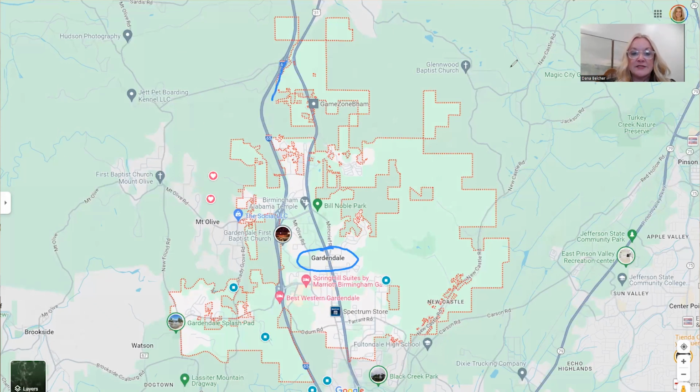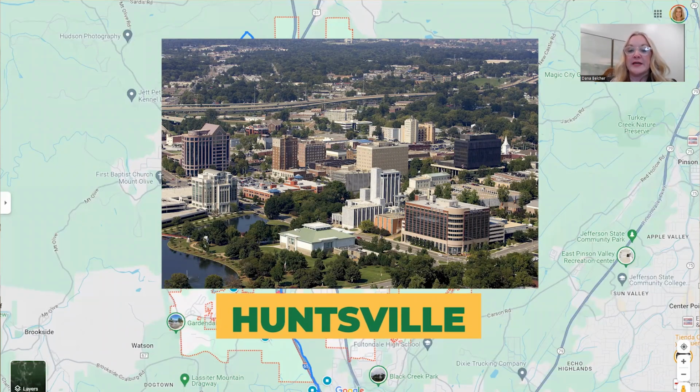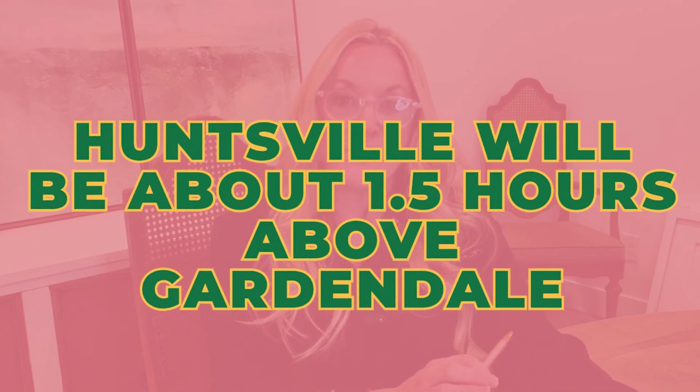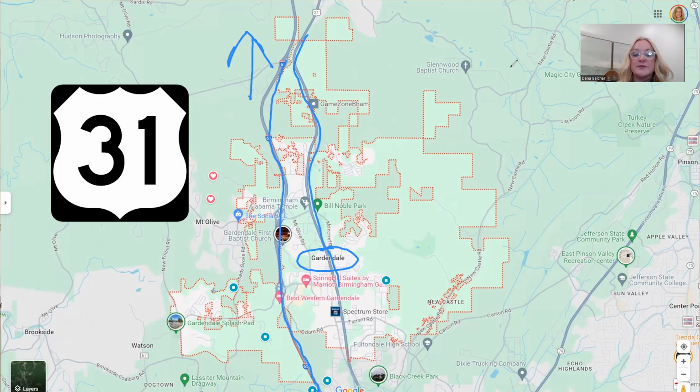This line here, this is I-65. And as you see, it runs through not quite the middle of Gardendale, but definitely to the side. So that's I-65. And if you're going up this way, that's going to take you to the city of Coleman. It's going to take you to Huntsville and Madison. And city of Coleman's 45 minutes above Gardendale, and then Huntsville will be about an hour and a half above Gardendale. I-65, and then the other big road you're seeing, that is Highway 31, which is mentioned a lot in my videos because Highway 31 runs through Alabama. It was the old highway system, and that was a major highway running through Alabama.